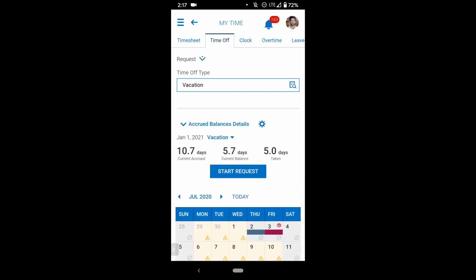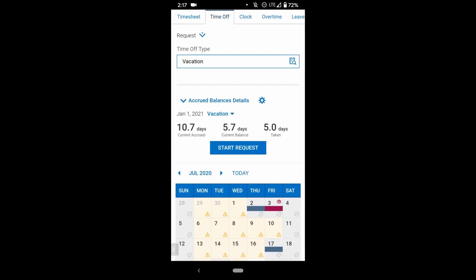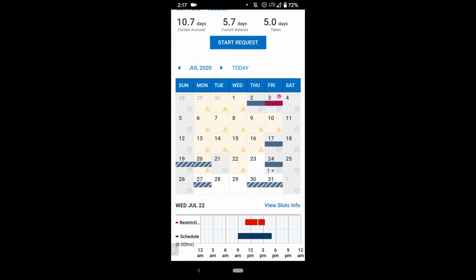All right, so I'm going to scroll down. It's giving me more information about how much time I have. And then you can see a calendar here. There's lots of little exclamation marks, and this is telling me the days that I can't request, or hey, if you request one of these days, you need to be aware of. So all of these little exclamation marks is just saying there might be a problem with that request. Okay, it'll also tell me if I have the day off requested already.